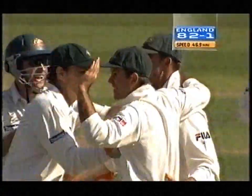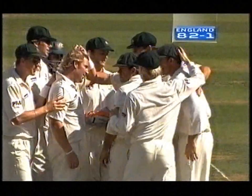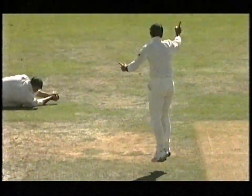Fantastic catch. That is so difficult to do. Magnificent cricket this from the Australians, and as so often led by Warne, but backed up by something special. This is as good as it gets. These catches are very difficult. Just watch him move, and move very late. Wonderful catch by Hayden, getting both hands to it, staying down.